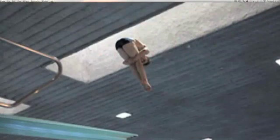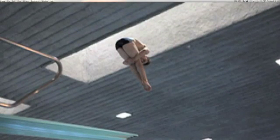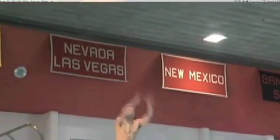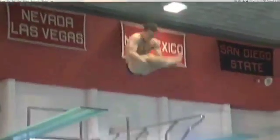A tuck position is when you're in a ball. So you're grabbing your knees, you're in a tuck. Pike is when your legs are extended out and you're wrapped around your legs. So when you hear the announcers talking about pike, they're usually folded in half, not tucked or bent. A hurdle is a walk and then an approach down onto the board, and then they're going to take off.